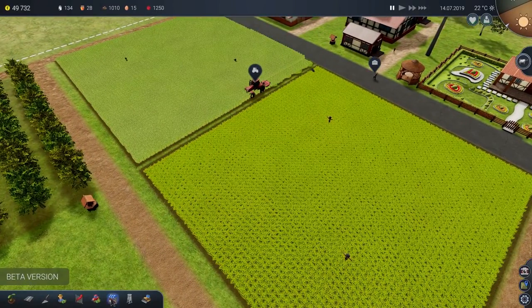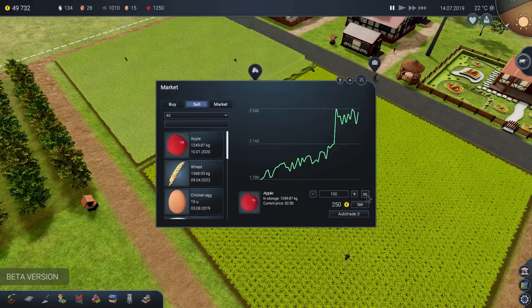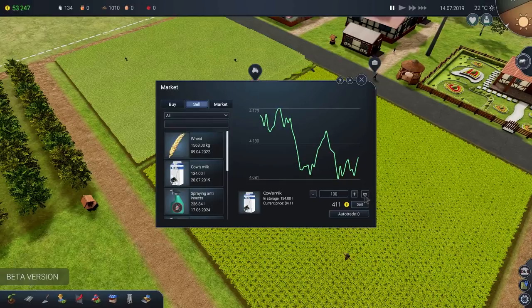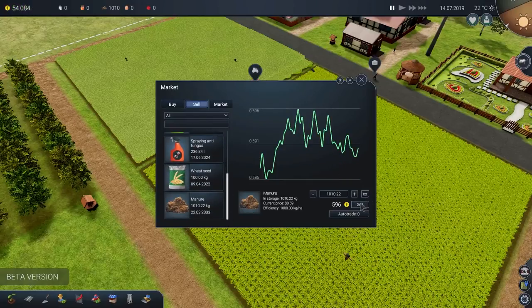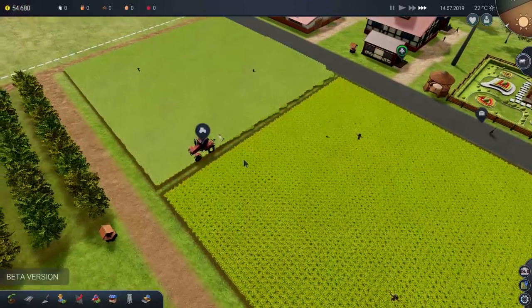Oh, hang on. Pause. I need to sell the apples. What's the price of apples like? Oh, it's still high. That's good. The remaining apples. Yep. And the eggs. Yep. And the honey. Yep. And the milk. Yep. And is there manure at the bottom still? Yes, there is. There's a whole load of it. Okay, let's sell all that. Splendid. Right. So yes, we're going to cut the grass.